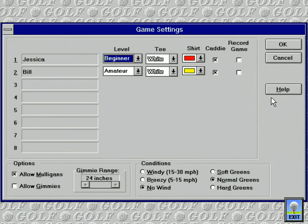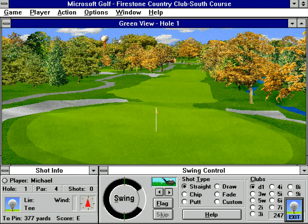The Record Game feature lets you record a round of golf and then include that saved game as a player with another party of golfers. This lets you and your friends compete against each other without having to play at the same time. Hole in one!